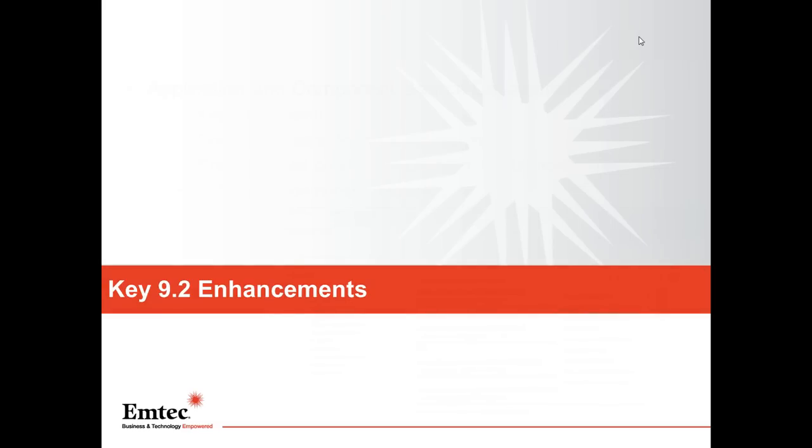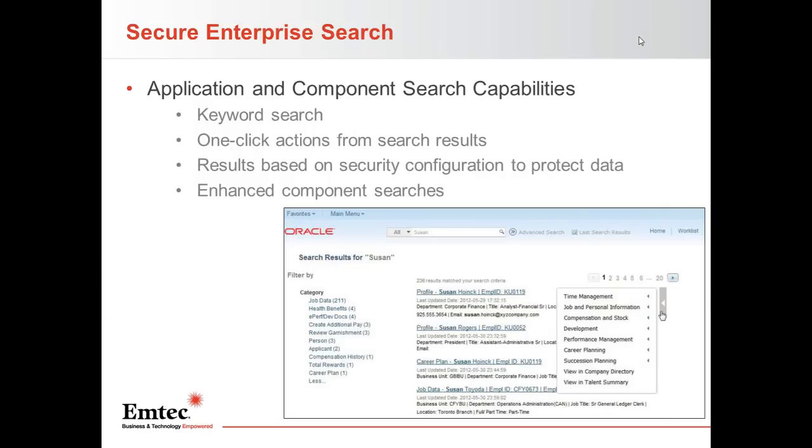So with that, we will start looking at the 9.2 enhancements. So again, these are the general and not application-specific enhancements. We will look from a focus of the HCM application today, but these are delivered across both HCM as well as your financial applications, ELM, et cetera. The first item is the secure enterprise search.